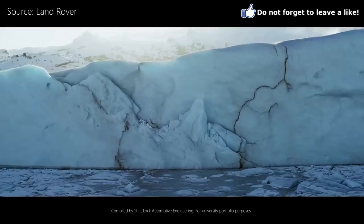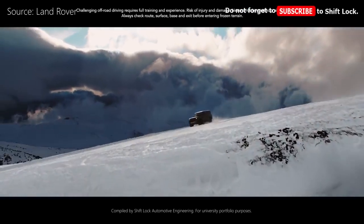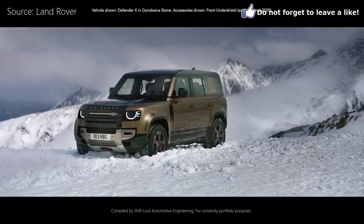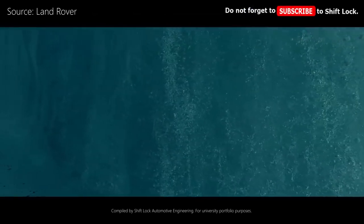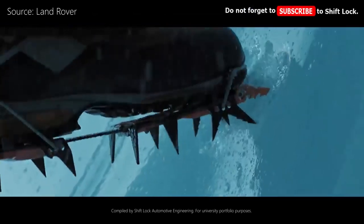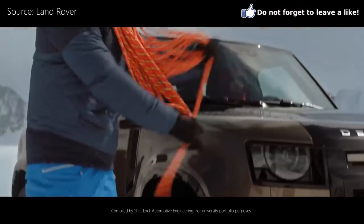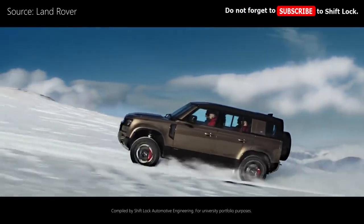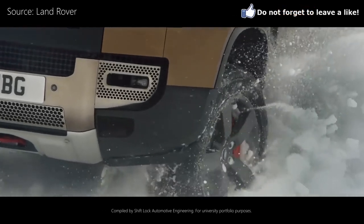There's a massive world out there. So where would you go? Where would you go to defy convention? Engineered so that you can push even harder, dream bigger, and do more. Defender's capability lets you tackle the most challenging conditions with absolute confidence.